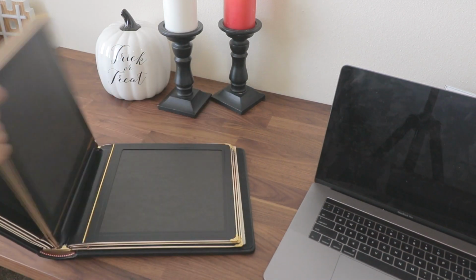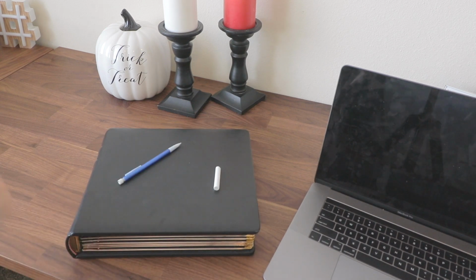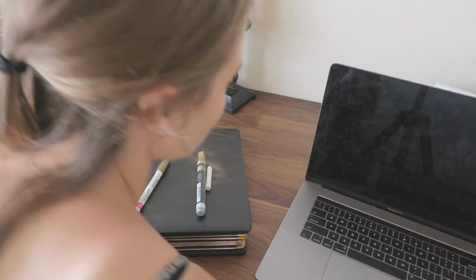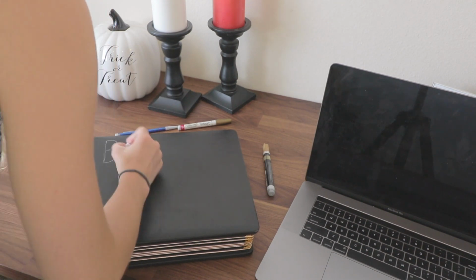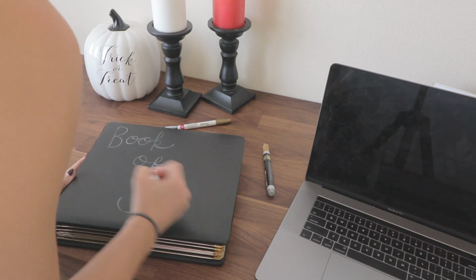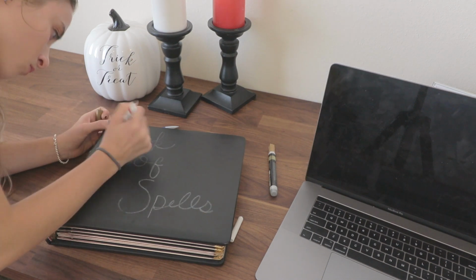Moving on to this next DIY, I took the wedding album that we found at the thrift store. I took some chalk, you could use a pencil, and then some Sharpies that I had. I preferred the gold color. I used the chalk just to sketch out exactly what I wanted because it's just a lot easier to wipe off if you mess up. And I wrote Book of Spells in a spooky little font, and then I traced over it in that gold Sharpie to really give it a little pop.